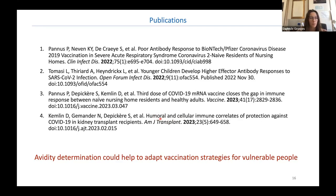Among the parameters that they identified as potential risk factors for SARS-CoV-2 breakthrough infection, there is the IgG avidity for the RBD. So to conclude this presentation, the avidity determination is an important parameter to take into account in the study of the humoral immune response, and in the long term, it could help to adapt vaccination strategy for vulnerable people. Thank you for your attention.